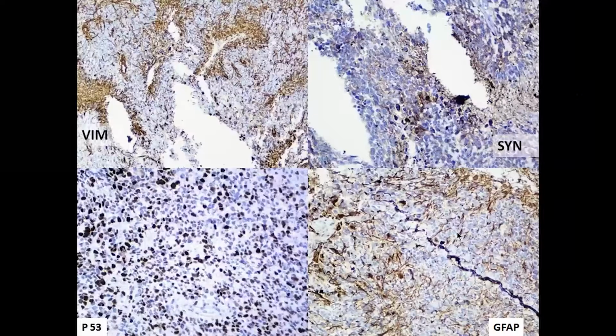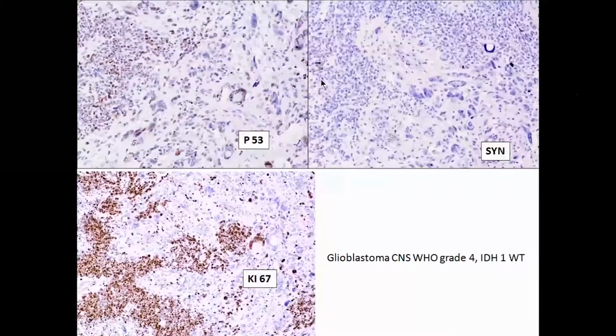This is another area. P53 is also showing mutant expression in this small cell area. Synaptophysin is negative in some areas, but Ki67 is very high in this undifferentiated area. So this is a glioblastoma which is showing undifferentiated or primitive neuroectodermal differentiation, which was showing synaptophysin positivity.